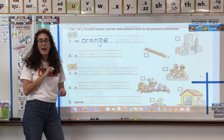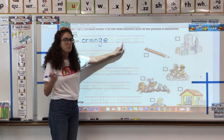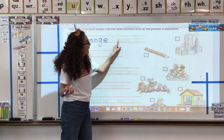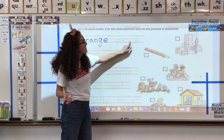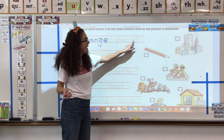Awesome job. Okay, we've got an orange. What's this word? Pen-oh. Pen-oh. What sound are we missing? Pencil. Pencil. What sound is this? Pencil.